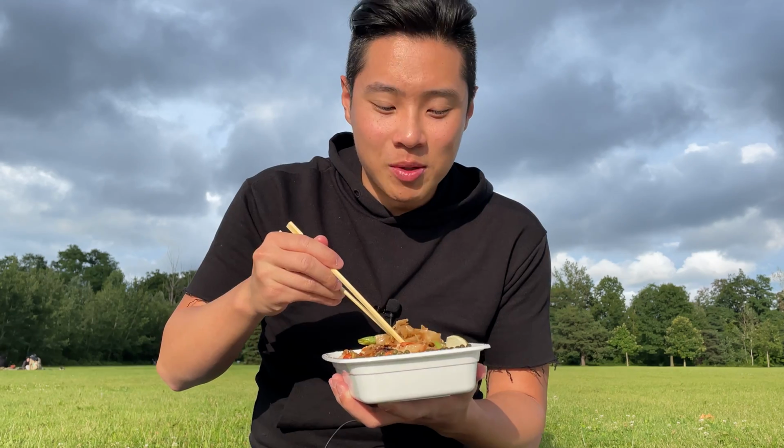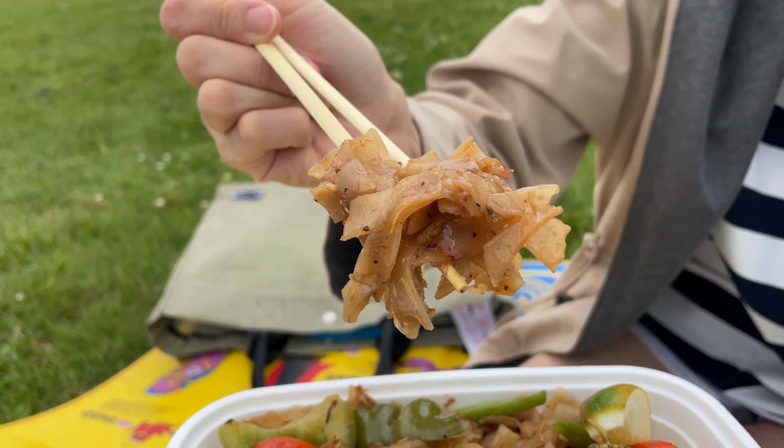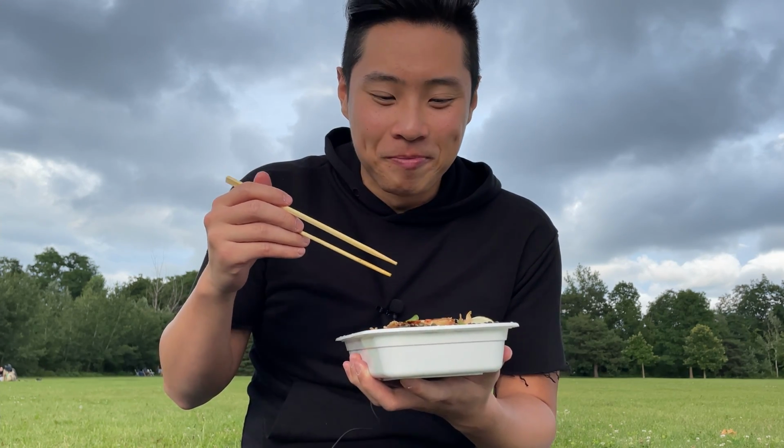It's actually not even worse than a regular peppercorn. Oh, the sun's out. So nice and beautiful. But let's take a nice bite of this. You see, this is flat rice noodles. It's cooked with some egg, so it's really fragrant. The fragrance from the egg really comes out in the noodle, and you actually taste that peppercorn. You can taste that spice coming out from it. And I guess that's where most of the spice is actually coming from.